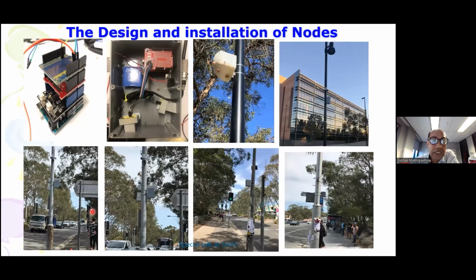These are pictures of the sensor installed on Waterloo Road and Herring Road, near Macquarie Park. Later on, we changed the 3D printing design to normally available Jaycar Electronics boxes. We installed the system inside the Jaycar box, with the battery, electronics, PIR sensor, and temperature and humidity sensors, and they are installed on the pole with the solar panel along with the sensor.